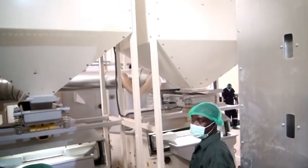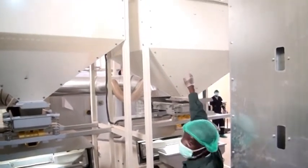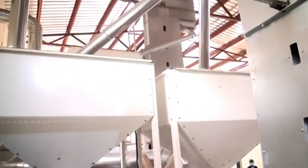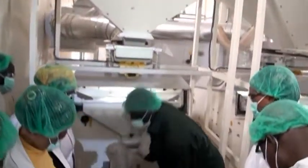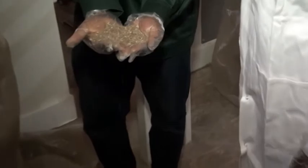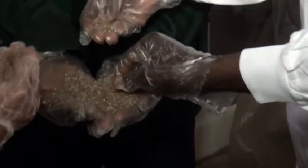This conveyor directs the product to the two destoners. You have A and B. The destoning machine takes out fine sand that looks like sesame. You can have a feel of it.